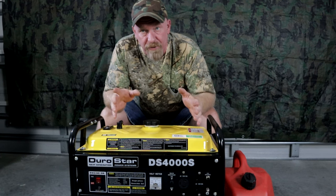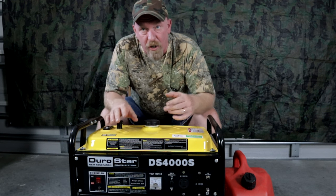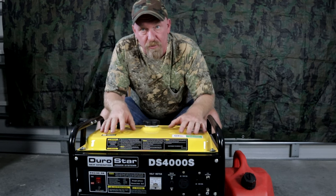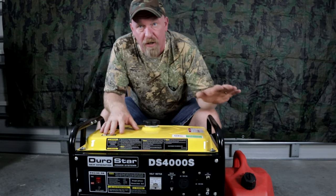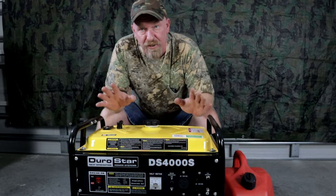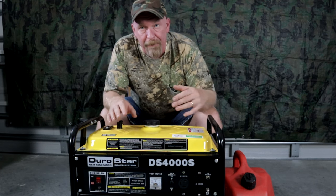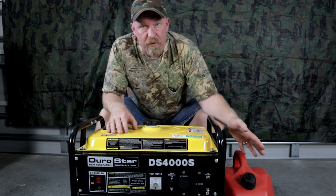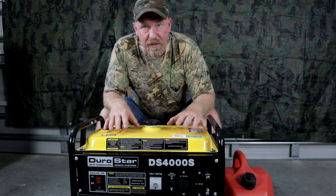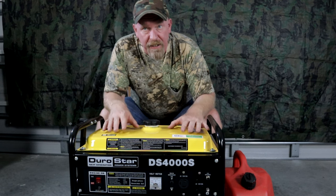It's a no-brainer, folks. While this thing is running, depending on what you're running off of it, charge your battery banks. Charge your cell phone. Charge whatever you can while this is running to maximize the amount of fuel that you are burning on a limited basis. Because let's face it, not everybody's going to have a 1,000-gallon tank in their backyard full of gasoline. So if you have four or five of these 5 gallon jugs full, and you're running this limited hours per day, not all day long, you're going to get quite a while out of this.